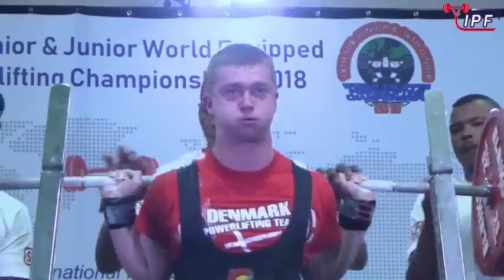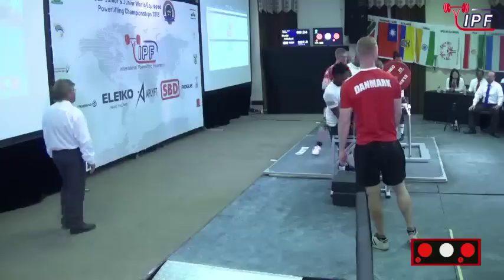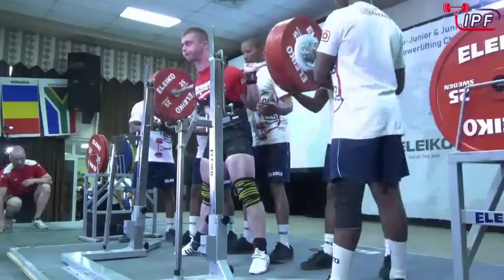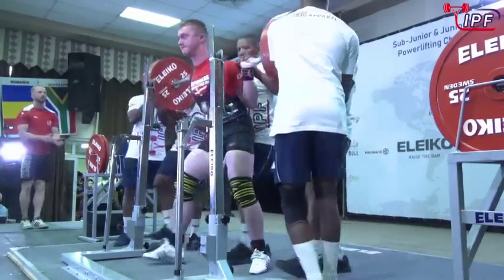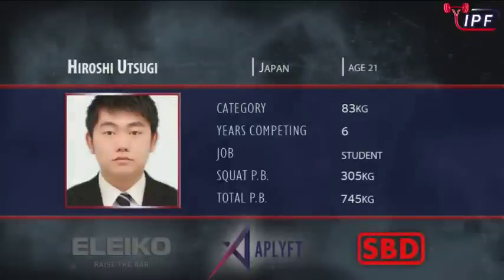Good speed. Very fast out of the hole. A little bit lost his balance in the middle. Yeah, just not quite low enough. The coach doesn't look overly happy with that call, but accepting it. Hiroshi Itsuguru from Japan, 295 kilograms.